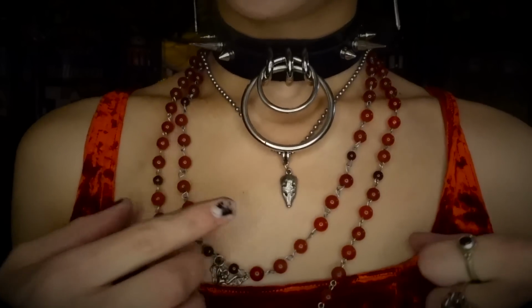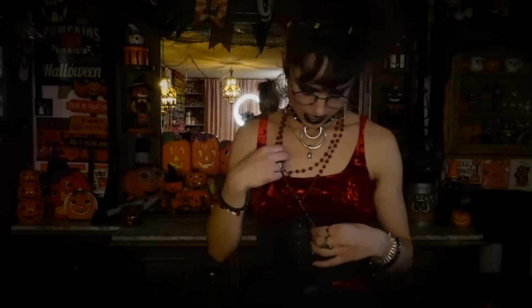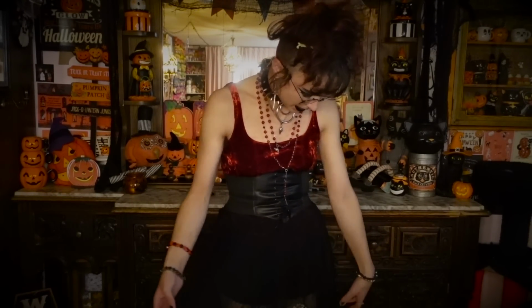This little possum necklace that I found from the thrift store. Then these two necklaces I both made. One has a bat on it, one has like a little bird skull. And I have paired that with just this kind of like corset belt situation. And then on the bottom half, very exciting things are happening.